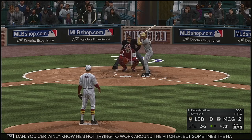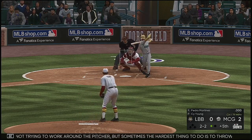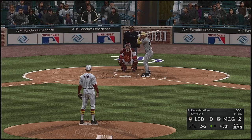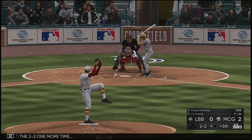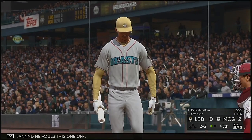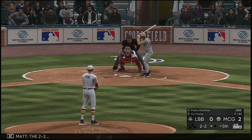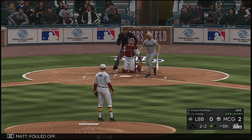You certainly know he's not trying to work around the pitcher, but sometimes the hardest thing to do is to throw a strike to a guy that you know won't swing the bat. This is foul right side. The 2-2 one more time. And he fouls this one off. The 2-2. Fouled off.